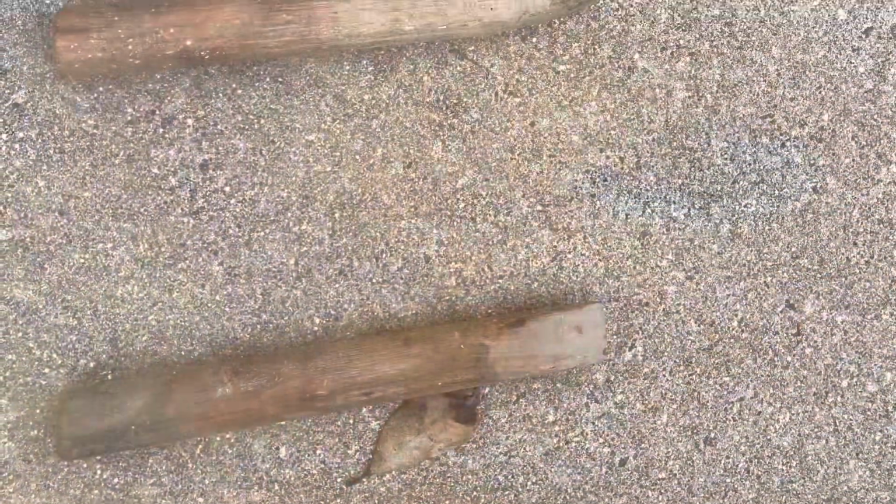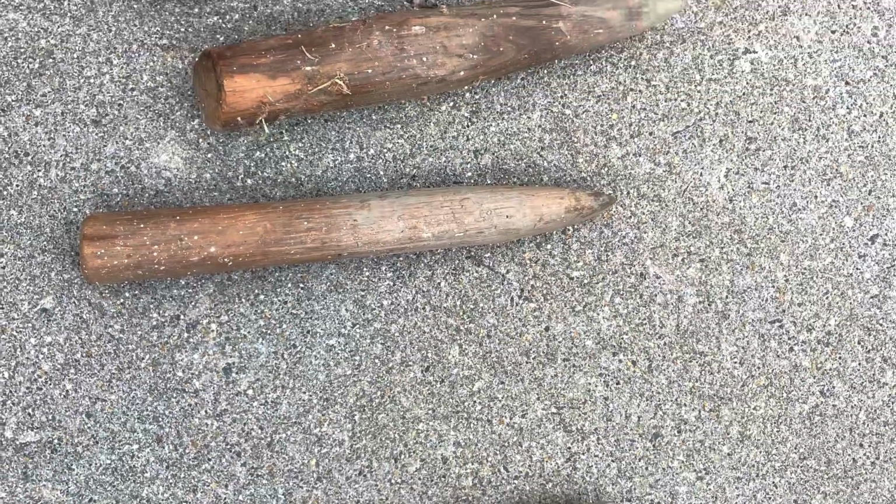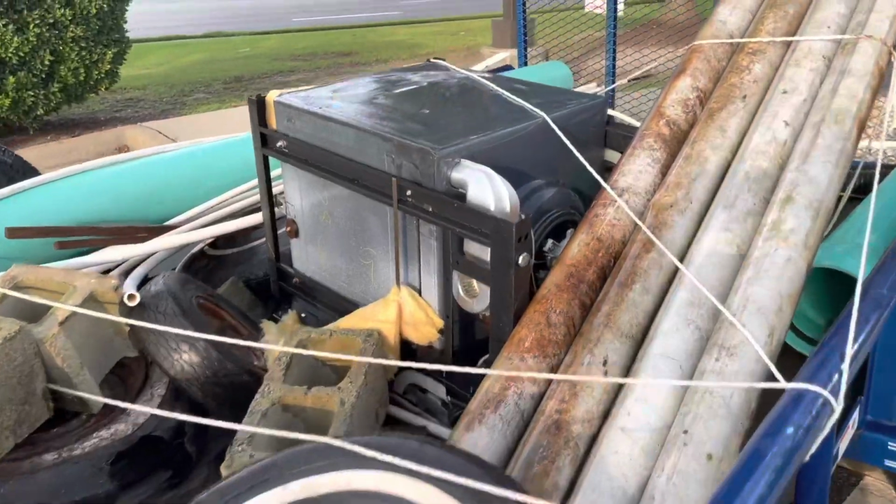I took all of this down, and in the process, I found several interesting stakes. Maybe the previous owner had some vampire hunting going on in the background.